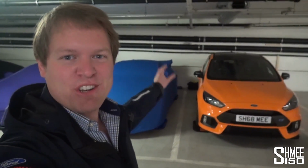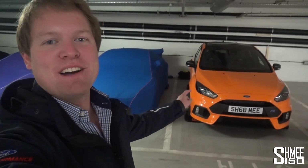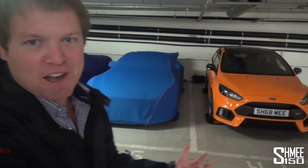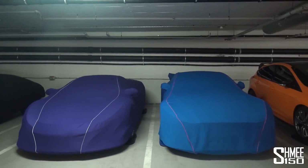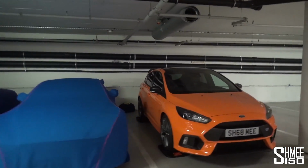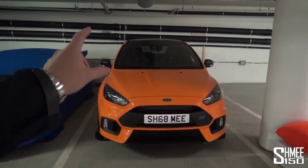As if by magic, the Heritage RS is back in the storage, sitting on its tyre cushions. Now, many of you will know that I consider that car part of what I call my permanent car collection. So like the GT8 and the 675 LT, I intend to keep a hold of it for an awfully long time, especially given how rare and special it is.